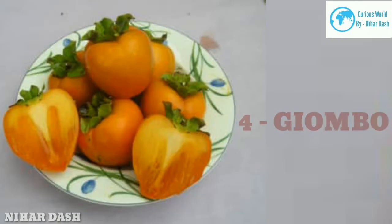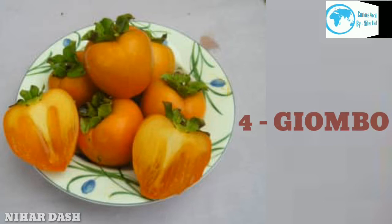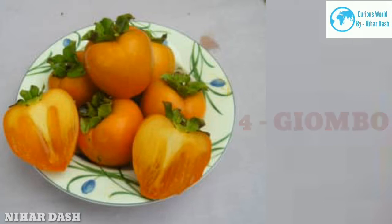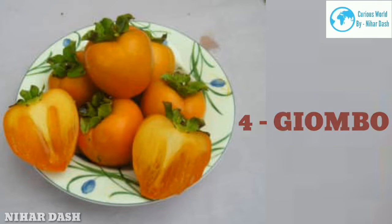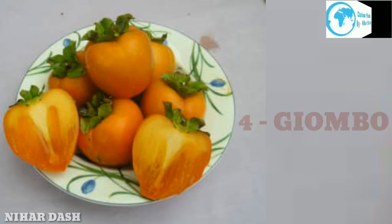4. Giombo. Another pollination variant astringent variety. Giombo produces massive fruits with a slightly conical shape. Unlike some others, this type bears fruit every other year when it's young. After it matures, it bears fruit annually.